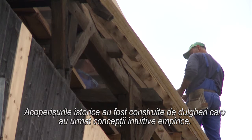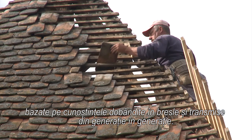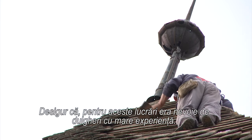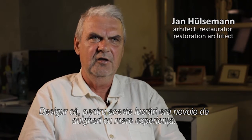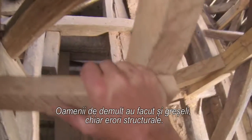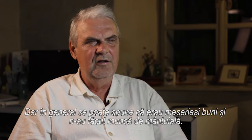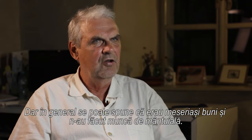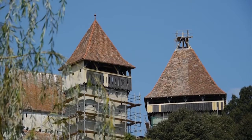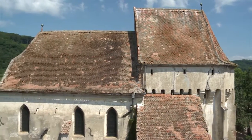Historic roofs were built by carpenters following empirical intuitive conceptions based on knowledge accumulated and passed on from generation to generation in carpenters' guilds. Certainly for these works there have been always high-skilled carpenters and joiners. We find very, very sophisticated structures. The people in earlier times made mistakes and even structural mistakes. But what you can say in general is that the craftsmanship is always quite good and they never had people who did not know and made rubbish work. The roofs used to cover the church and the four towers were also modified during centuries.